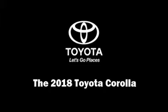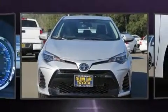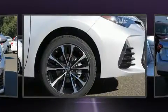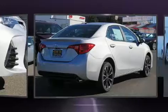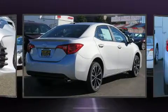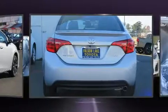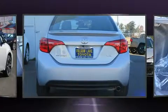Sensibility and practicality define the 2018 Toyota Corolla. This four-door, five-passenger sedan offers the latest in technological innovation and style. It features an automatic transmission, front-wheel drive, and a 1.8-liter four-cylinder engine.